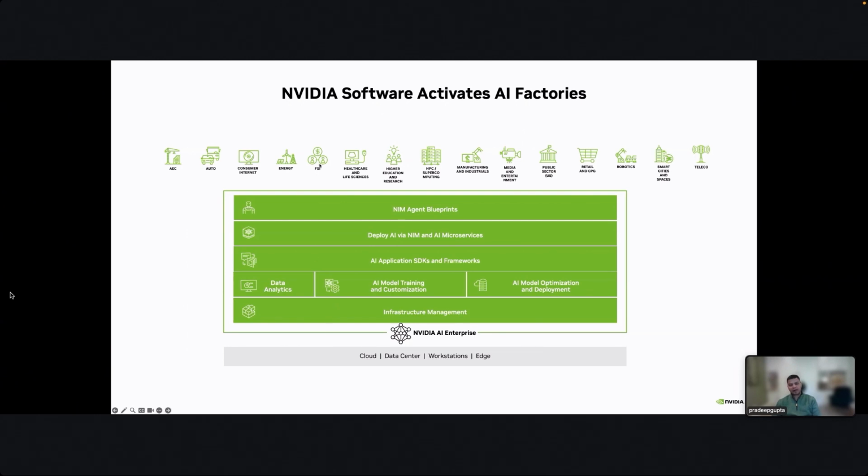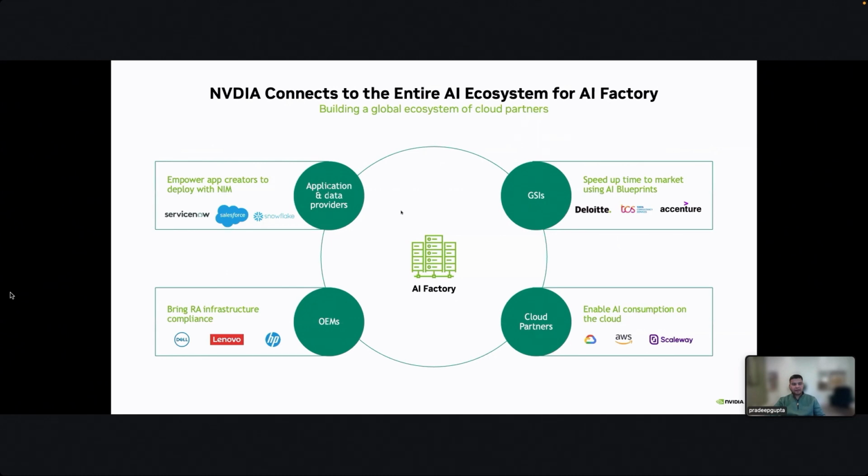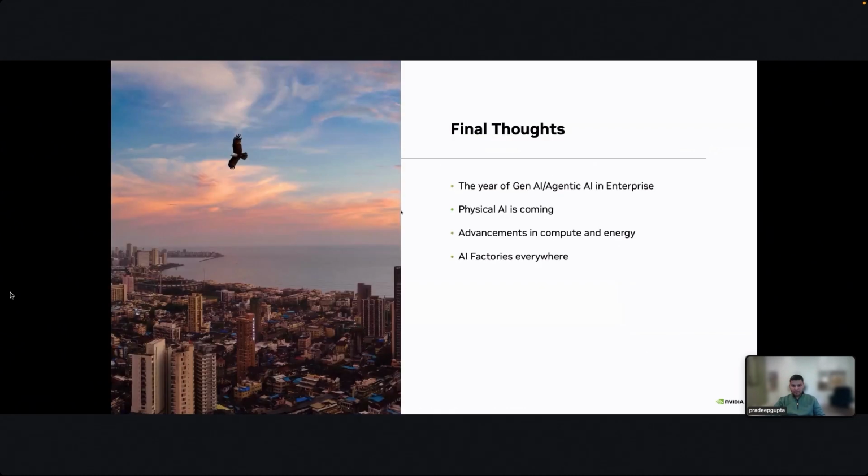And that's why with the same stack, we are able to address very large industries, like automotive, healthcare, financial services, retail, manufacturing, aerospace, right? The same platform can be consumed in many different ways, because AI and accelerated computing is common across everywhere. Okay, probably this is my last slide. I was given 25 minutes of time, so I'm almost on time.